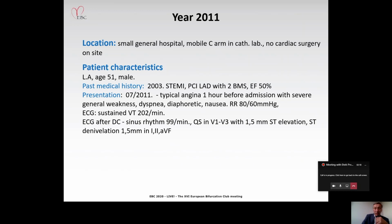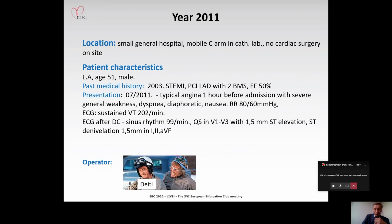And now he has typical angina with severe general weakness, dyspnea, diaphoresis, nausea, and low blood pressure, systolic of 80. On ECG there was a sustained VT, and after the cardioversion there was a QS in precordial leads with an ST elevation of almost 2 millimeters. And I am the operator.